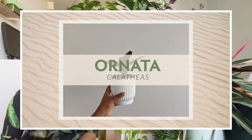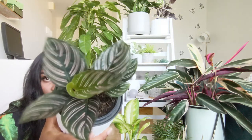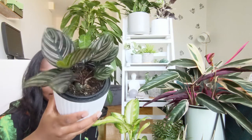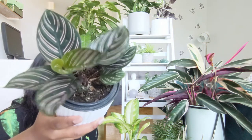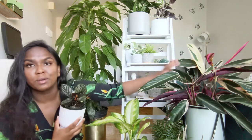Finally, the last plant I actually got yesterday. I don't know why it's at the bottom, it technically should be at the top just because of how beautiful the foliage is. But it is also another Calathea, I think Calathea ornata. I'm not gonna butcher the name again, but can we just talk about how, I'm shaking a lot, I'm sorry, but how beautiful this plant is. Just in its simplicity with the pink line, it kind of reminds me of the stromanthe.